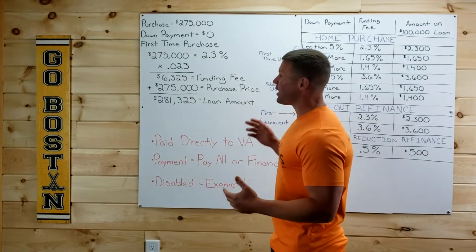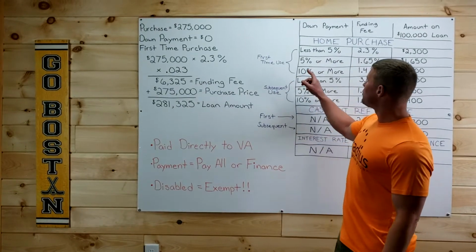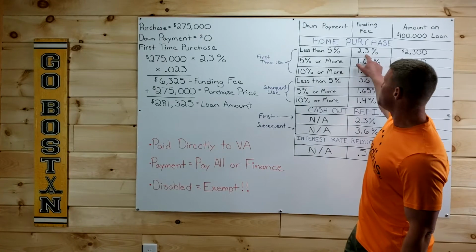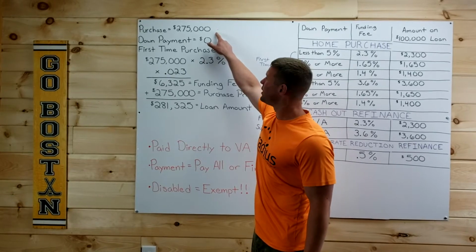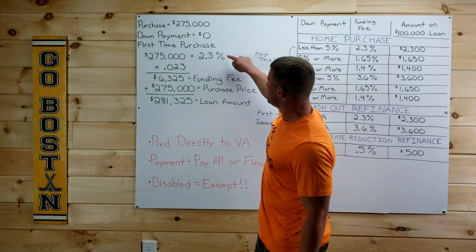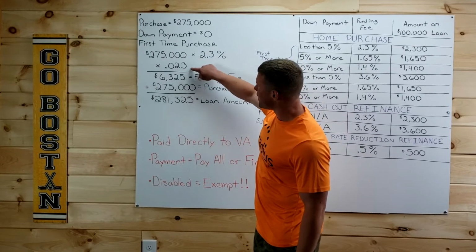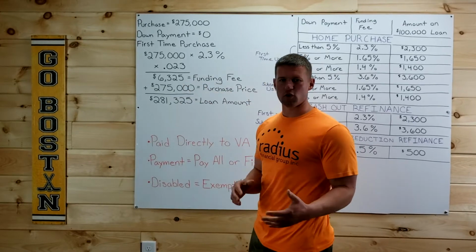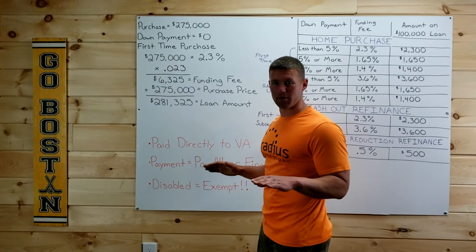So how do you calculate the funding fee, right? So like I said, we're going to use this example right here, home purchase, less than 5% down payment, so 0% down payment, and a 2.3% funding fee, right? So you've got a purchase price, you find a home for $275,000, right? You make a down payment of $0. So it's our first time purchasing a home, so we're going to apply the funding fee of 2.3%. So we take $275,000 times 0.023, comes up with $6,325. So that is going to be your VA funding fee for a $275,000 purchase, making no down payment whatsoever.